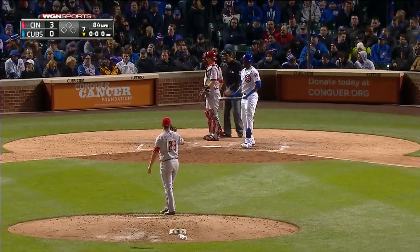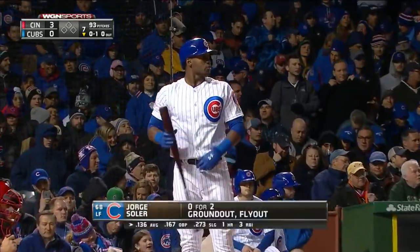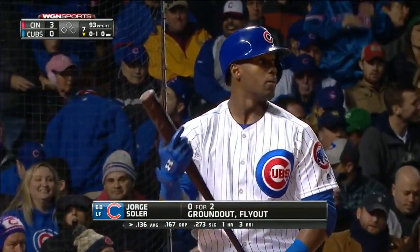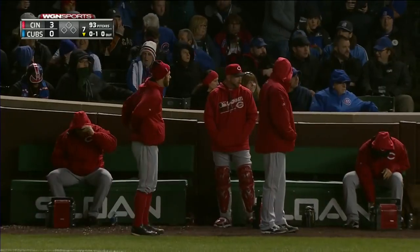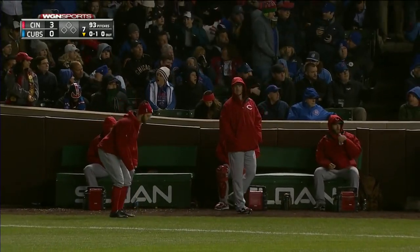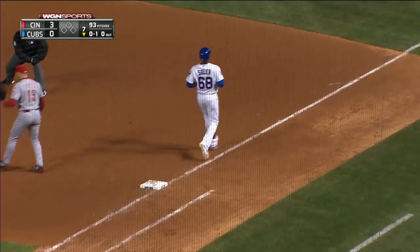All right, Mark. Jorge Soler first up. Swings away and fouls it away. 7th inning. Cubs looking for their first hit against Brandon Finnegan. Finnegan's pitch count is at 91. Nobody throwing in the Reds bullpen. Soler has grounded out to third and flied to center. Soler hits a ground ball left side, fielded by Suarez. The third baseman throws him out, one away.